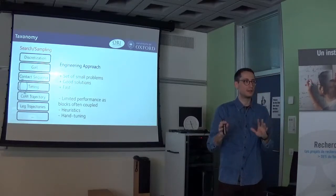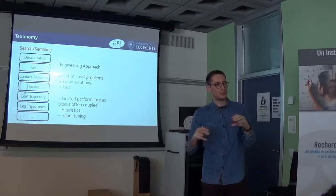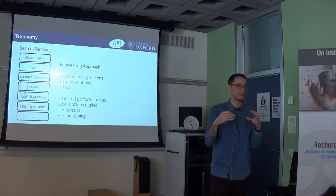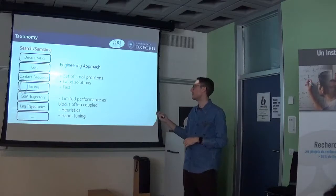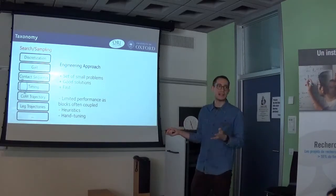This is a kind of a divide and conquer approach. We try to separate the problem into a number of different sub-problems that we can easily manage. We come up with a solution for the first problem, and then go to the second one. So in that sense, you have to design everything by hand.